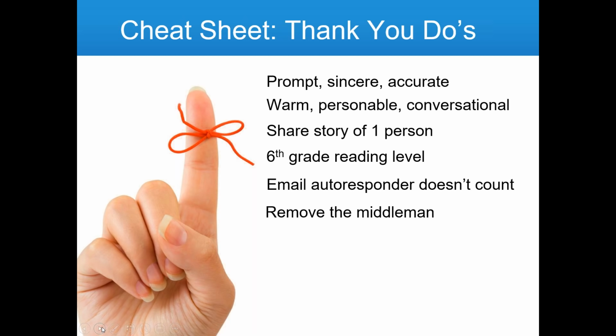Another tip that I have for you is to remove the middleman, meaning, if I say, thank you for your gift, thanks to your $50 gift, the Humane Society of Northeast Georgia was able to buy 5,000 pounds of dog food, and we were able to feed 10,000 animals.